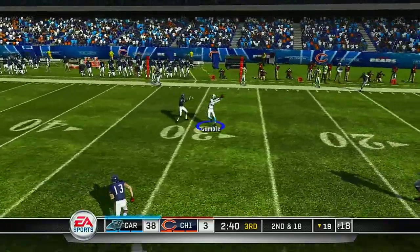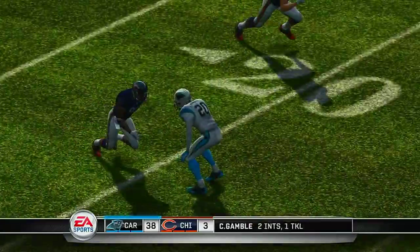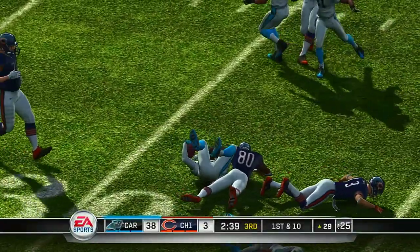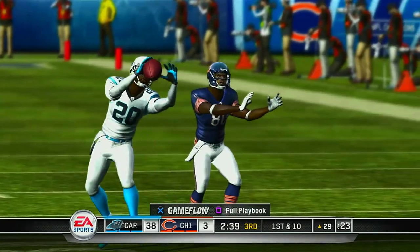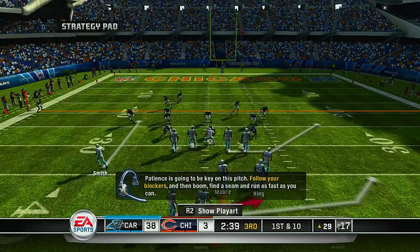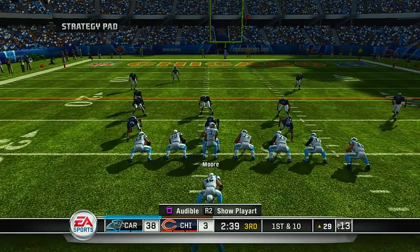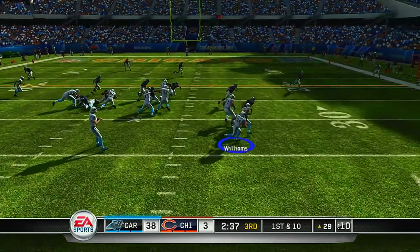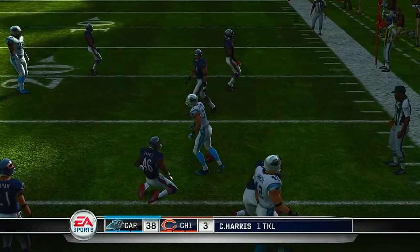He throws downfield. Picked off. Well, I don't know if it's his name or not, but Chris Gamble certainly lives up to his. A guy that likes to take chances, wants to make a play on the football. For him, oftentimes, it's all or nothing. He's brought down at the 29-yard line.